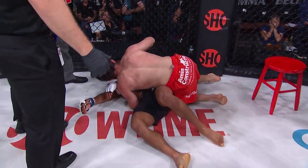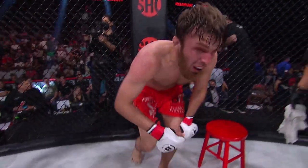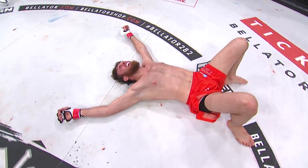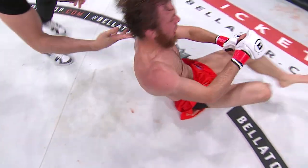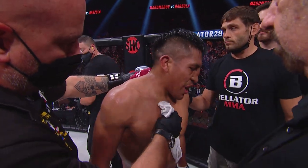It will be Magomed Magomedov meeting Patchy Mix in the semifinals of the Bantamweight World Grand Prix. Magomed Magomedov overcomes. What a performance tonight. What a finish. What a fight between these two. I feel so bad for Enrique Barzola, but man, did he perform just beautifully throughout this. And the same with Magomed Magomedov.